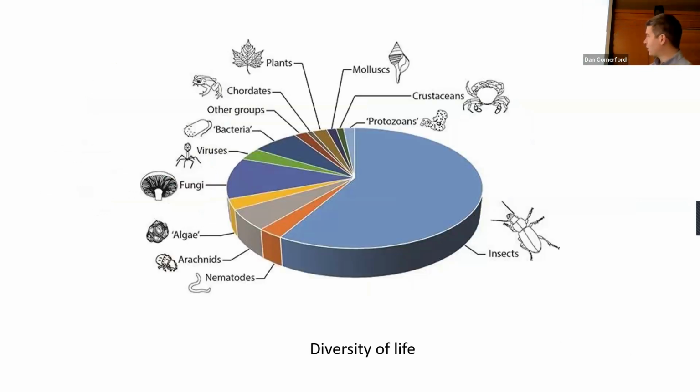And here's a little pie chart I borrowed showing the diversity of life on Earth and how insects dwarf most other forms of life on a species level. They are so diverse, and there are so many different insects in this world, dwarfing the other animals, the plants. It's really mind-boggling when you think about how many insects there are out there, and how diverse and how amazing they are. And they kind of don't get enough credit because they're tiny.